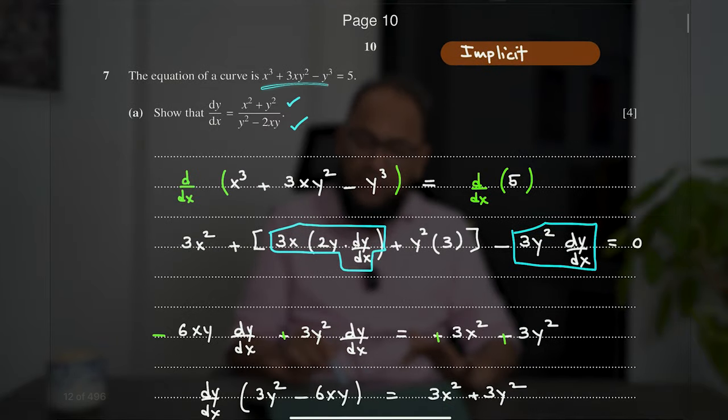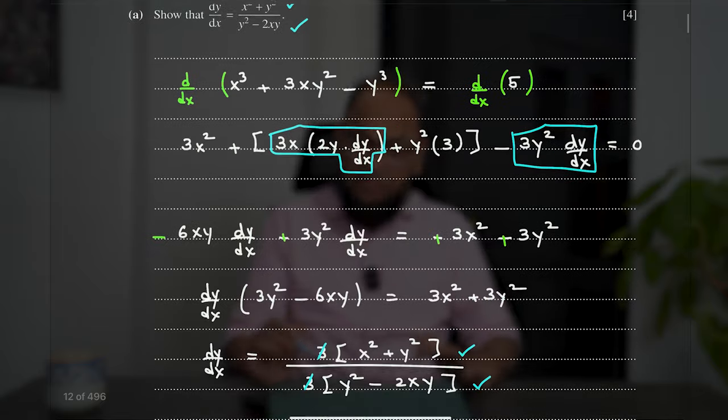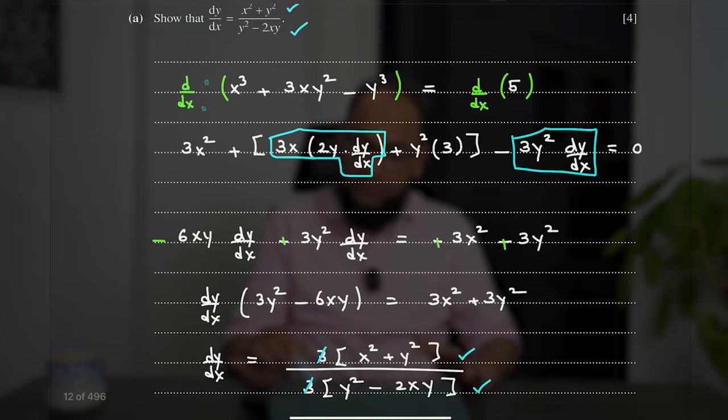So this basic knowledge comes a lot. And now you have to realize, yes, this is differentiation. But which part of differentiation? This is implicit. What is implicit? Differentiate both sides with respect to x. If it's an x term, things are normal.